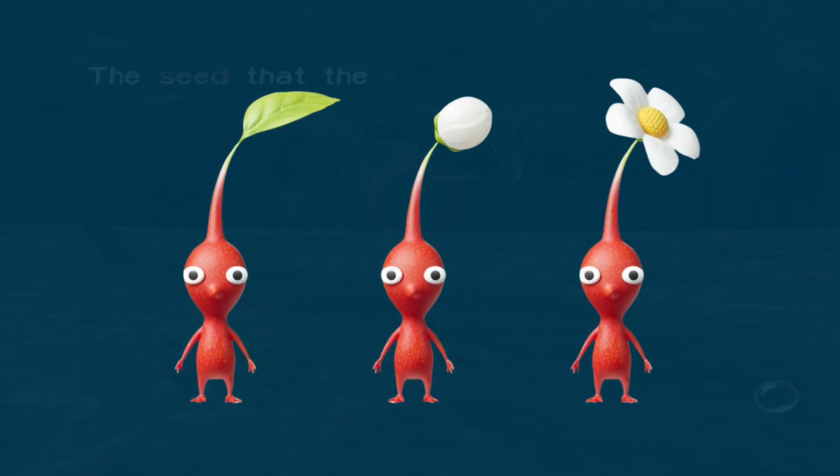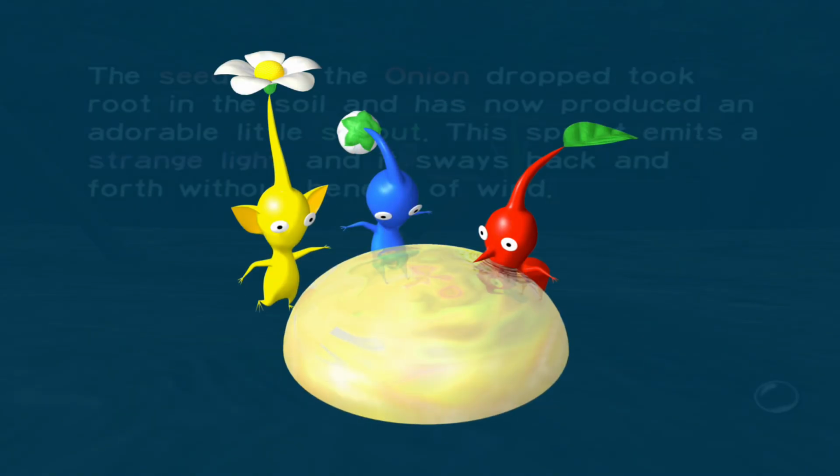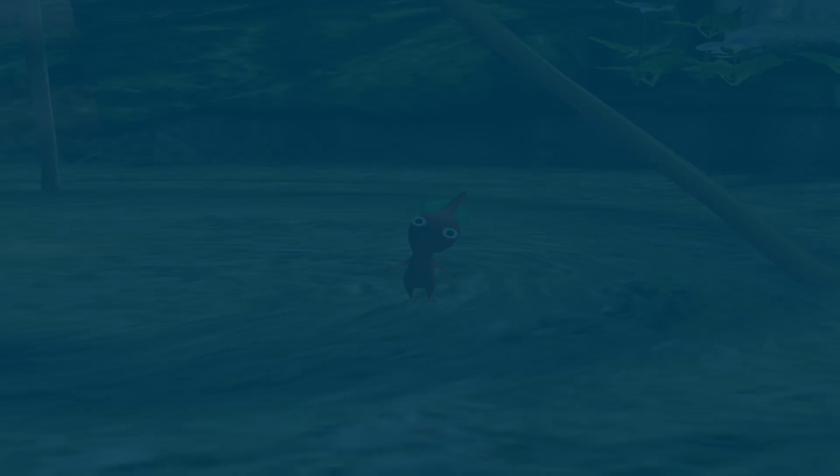The Pikmin have 3 stages: leaf, bud, and flower. They grow through these stages by eating their planet's local delicacy, nectar. By eating nectar and growing to the next stage, they also get a speed and attack boost thanks to their newfound power. Pikmin live in what is called an onion.